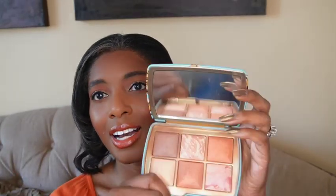Remember this Hourglass palette, this Ambient Lighting Edit Unlocked? This was the Tiger one. These are limited edition, so it's not something that you can buy now. But if you own this one, I was just thinking about it. These colors are giving me very similar vibes.